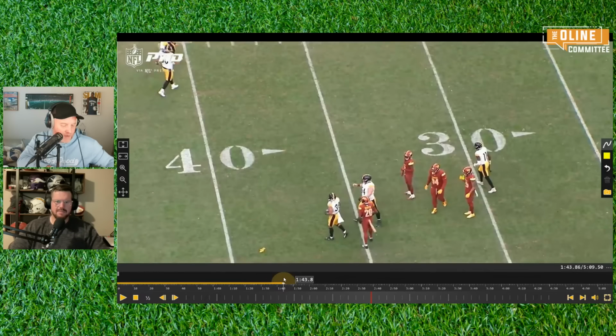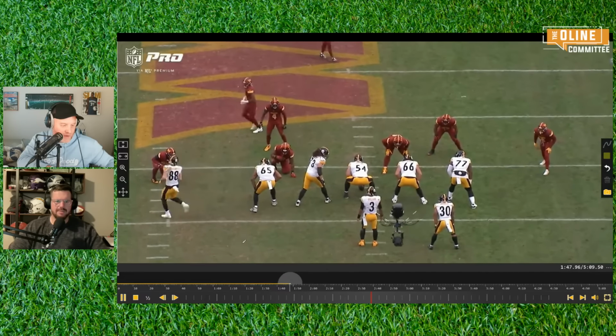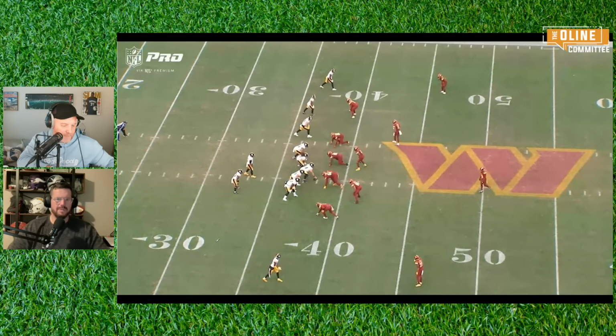They come across here. So this pre-snap motion, does this tell you it's man because he's following? Yep. So, a little pre-snap motion, bring your guy across. Oh, he's walking with him. Okay, it's man coverage, not zone, right? Go to a 3-by-1 set here.